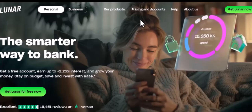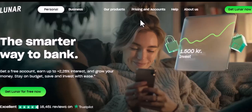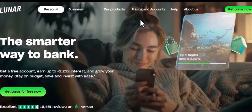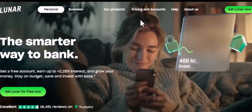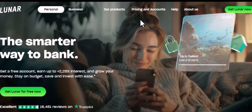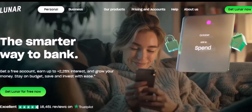But wait, there's more. Lunar isn't just about plastic. We're talking digital gold here. With the Lunar app, you've got mobile payments at your fingertips. No more fumbling for your wallet in the depths of your bag. Just whip out your phone and say hello to contactless convenience. Apple Pay, Google Pay, you name it, we've got it.